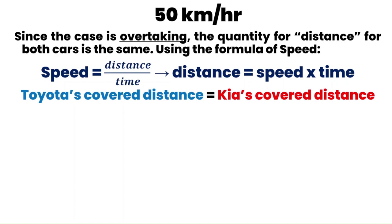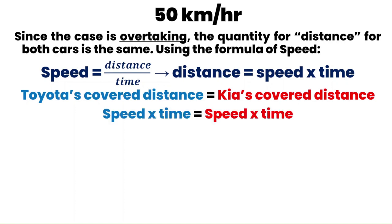Since distance ang wala, actually, diretso na kayo sa ganito. Speed times time ng isang car is equal to speed times time ng isang car. All you have to do is substitute all the values given in the STEM.